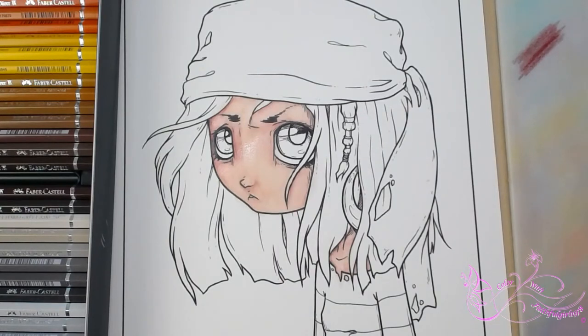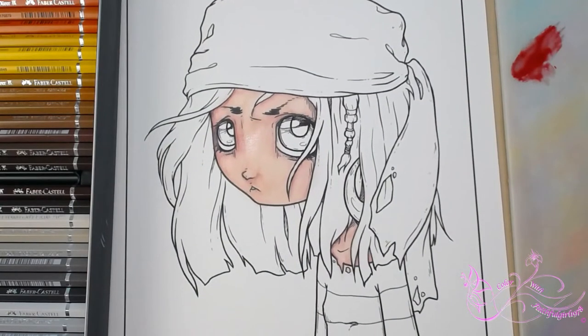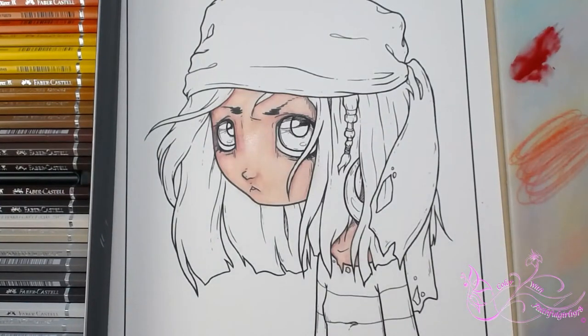Need a smaller brush now because I'm going to do a smaller area. I'm wondering whether I should have started with light red. I think I should have. Give me a sec. Changing my mind here. I'm going to go with scarlet red first. Let's do the base color first, eh?